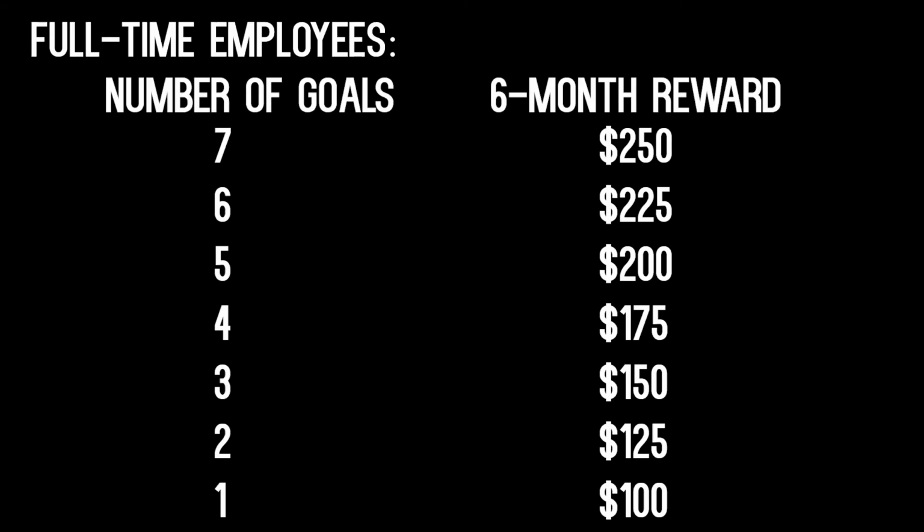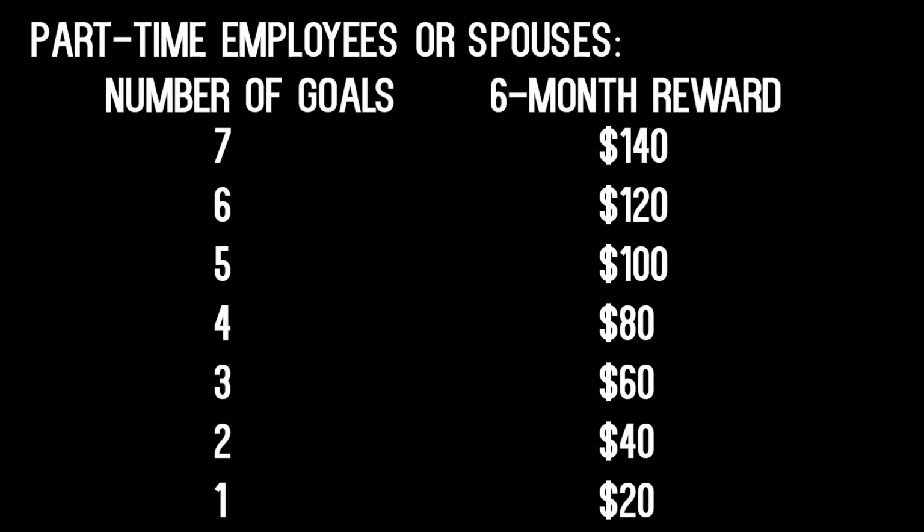So how exactly do you earn financial rewards for this? Well, the least amount of money that you can earn as a full-time employee is $100 every 6 months. And the most you can earn is $250 every 6 months. Now, part-timers and spouses earn a little bit less. They earn at least $20 and up to $140 every 6 months.